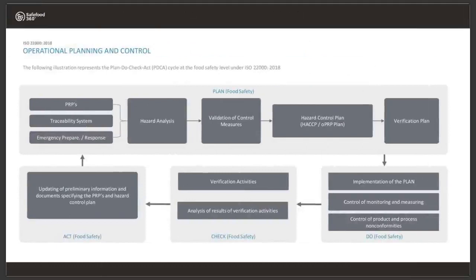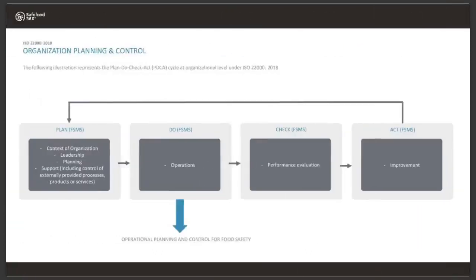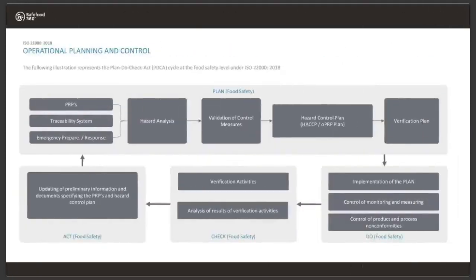So focusing now on the operations stage, which we looked at, just to go back to the previous slides to show you where we're coming from. So we are at the do phase, which relates to operations, putting into practice practically what it is you want to achieve. So for operations, when it comes to food safety, you can see the model there, guys.